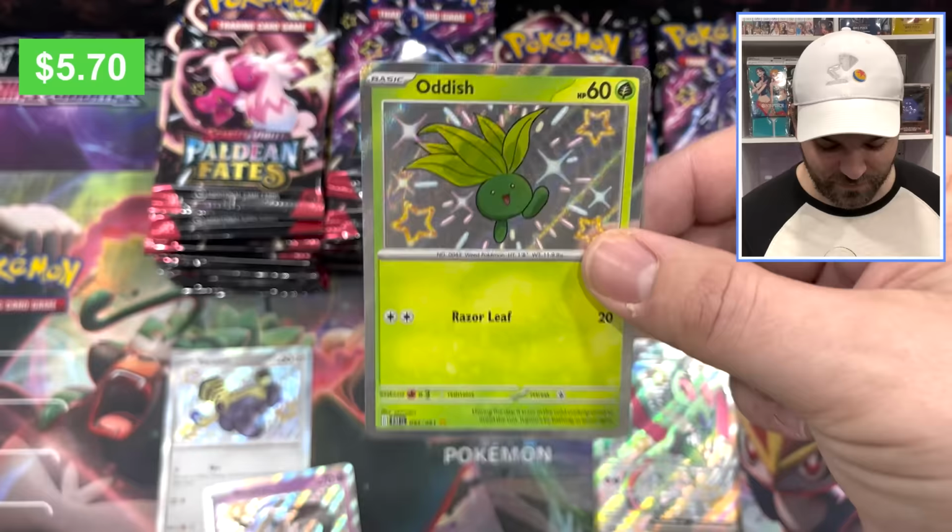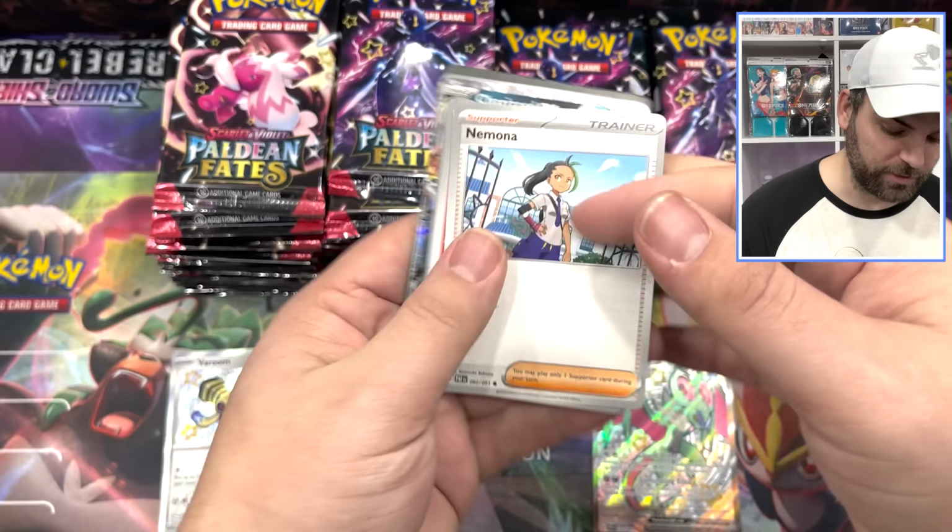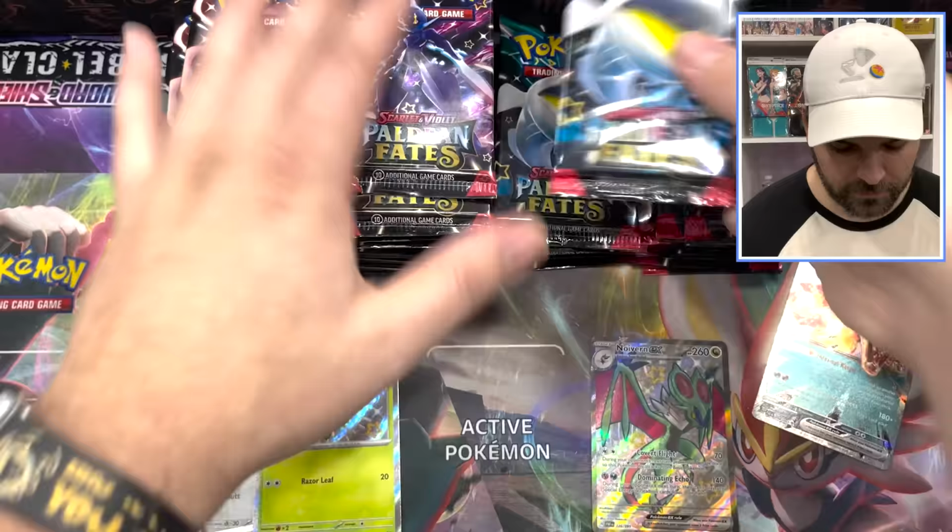You know, I didn't really look it up too much, guys. Didn't memorize the set or anything. But with 250 of them, finally get another Zard. Well, might have been getting a little bit more than 250, honestly. Mime Jr.